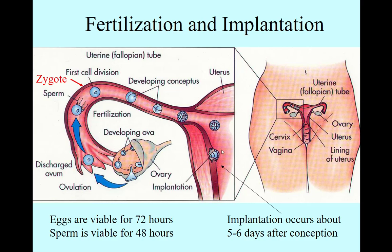The sperm has to come all the way up through the vagina, into the cervix, into the uterus. Half go the wrong way because there's only one egg typically ovulated at a time. Can happen that two are ovulated, and that's how fraternal twins can happen. But anyway, the sperm has to come all the way up into this fallopian tube.